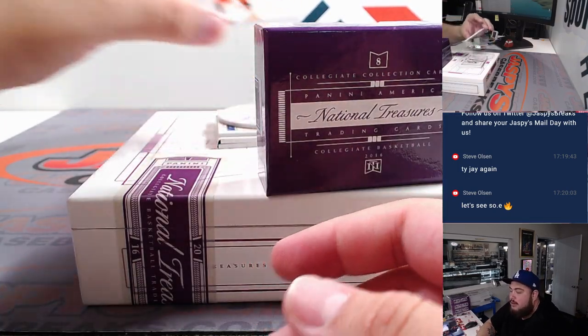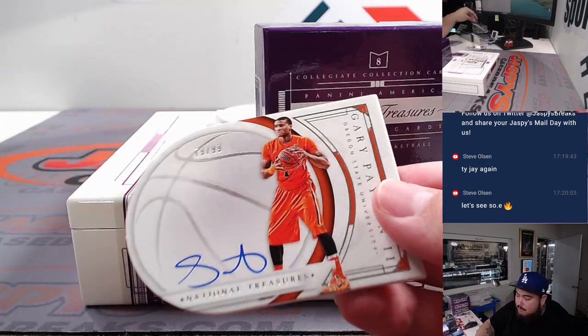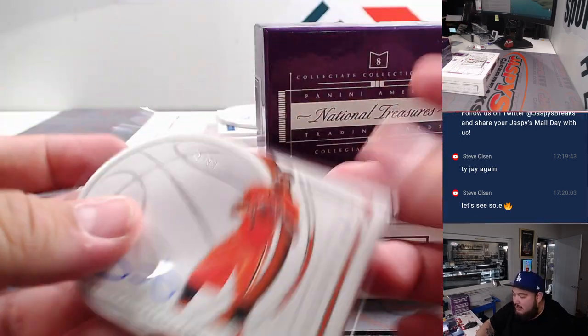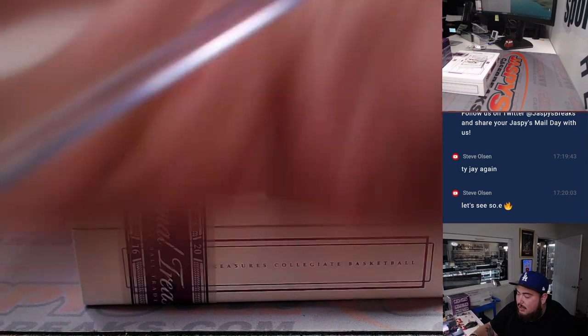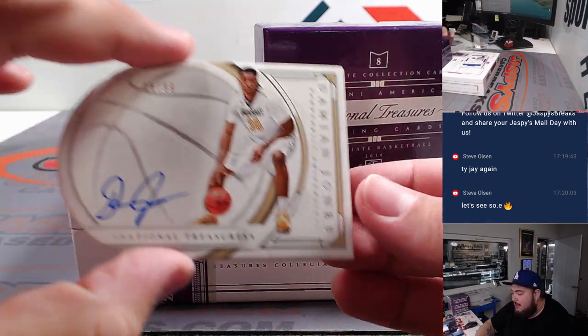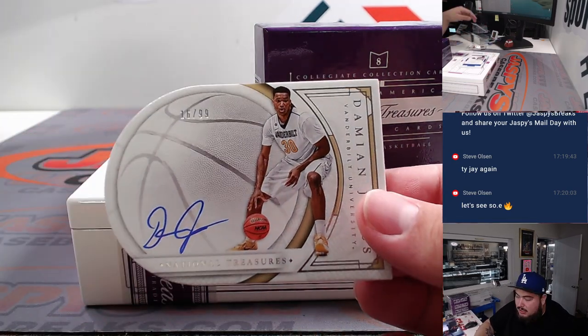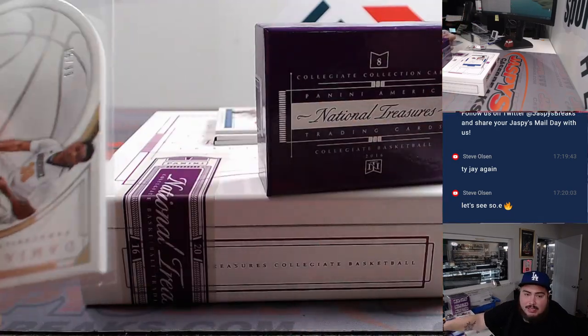Got a couple die cut autographs. First one is going to be Gary Payton. The second, 79, spot 9, going to Steven again. Then we have a Damian Jones, 1099, 16 out of 99, 6 is Steven.